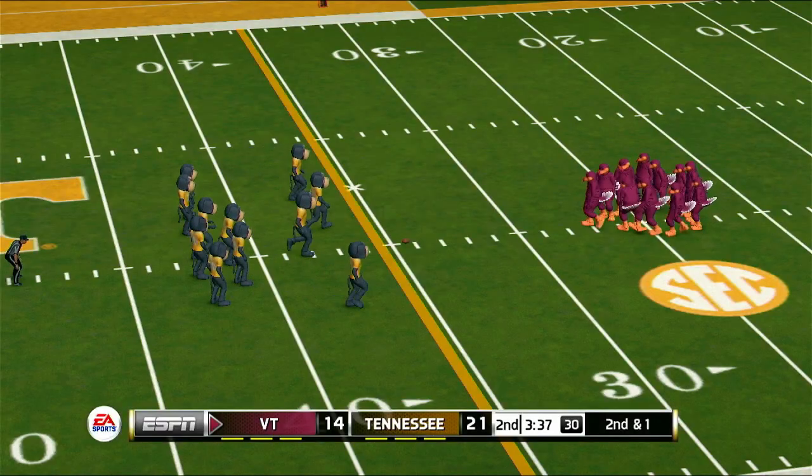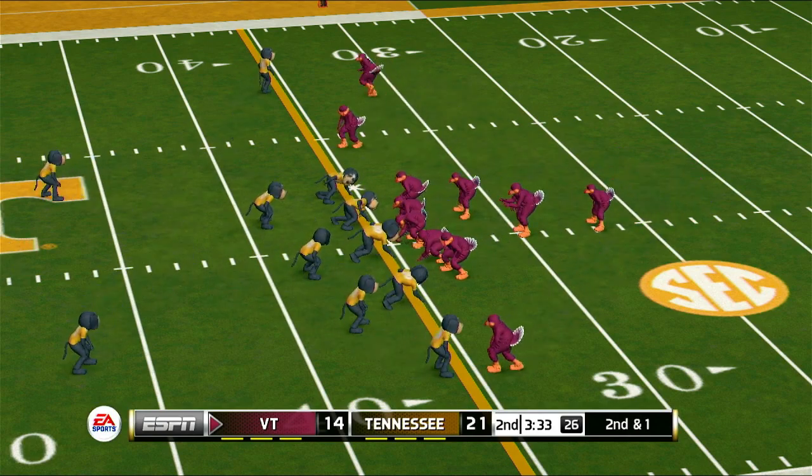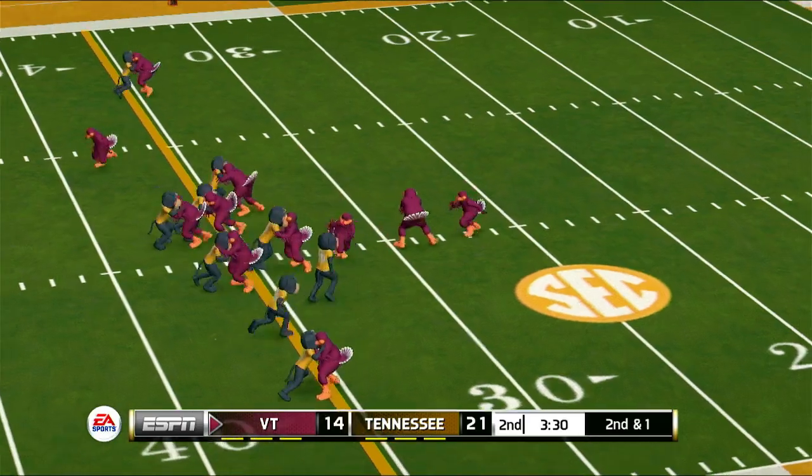Short yardage situation here. It's second down and one. Hey, check Mike 45. Check Mike 45. Hey, D-line, let's get in there. Let's get in there.